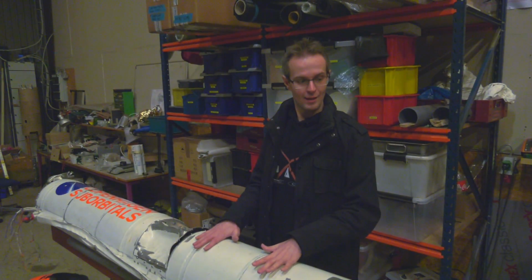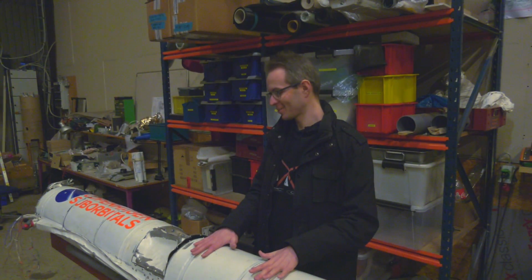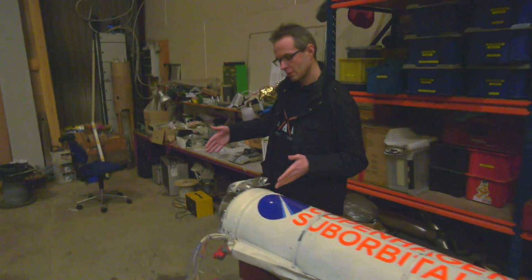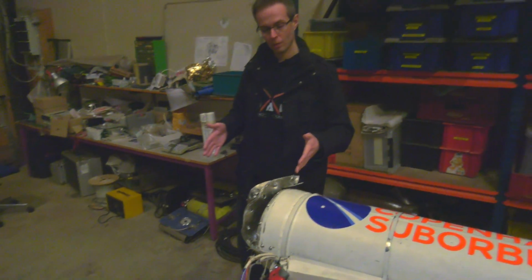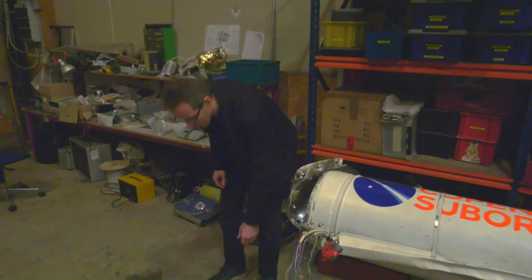That must have been an amazing sound. It was an amazing sound, yeah. It was just like you see in the movies, basically. Yeah. There's actually a couple of sections missing up here. There's a battery compartment up here, and then there's the parachute section that broke off.